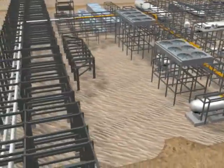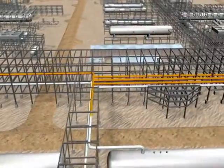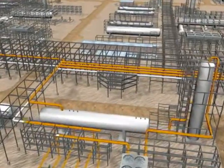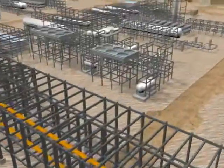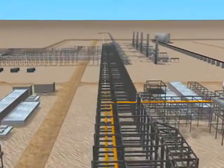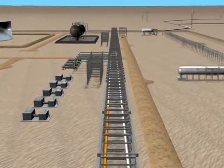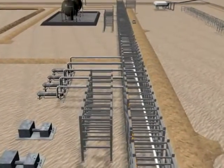Hydrocarbon liquids will be collected in the condensate feed separators and fed to the NGL stabilizer, where methane, hydrogen sulfide, and most of the ethane will be removed. Stabilized 70 million barrels per calendar day of NGL will be routed by a 16-inch by 3.5-kilometer pipeline to the Shedgum Yanbu NGL pipeline.